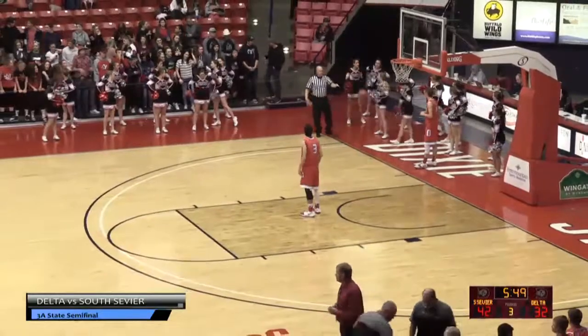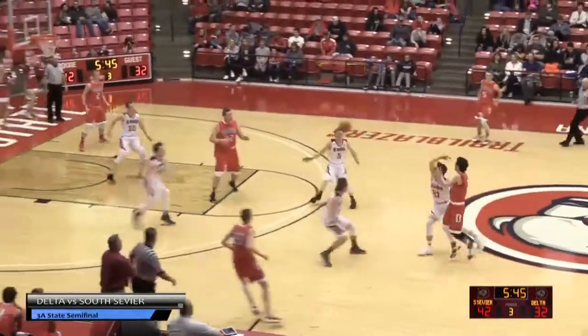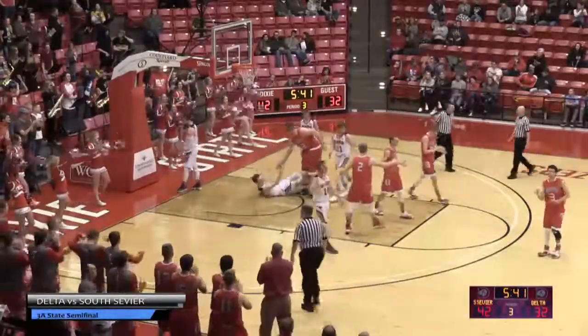5:49 to go in the third quarter. South Sevier has opened up a 10-point lead, 42-32, a 10-3 run to start this quarter. Left side, Derek Smith, high post around him, backdoor pass to Jamin Brough. He'll drive in, puts up the shot. Countered, he's fouled. Jamin Brough the bucket and the chance at the three-point play.